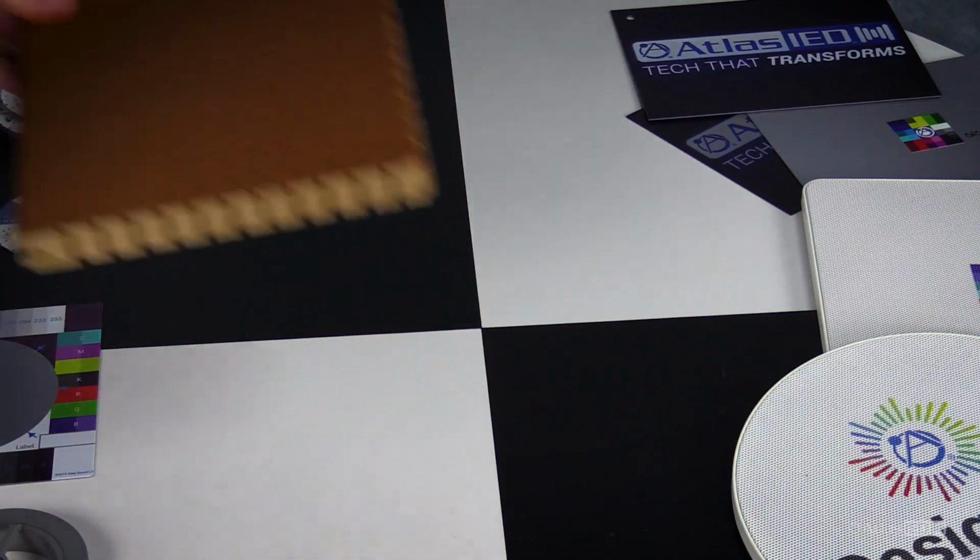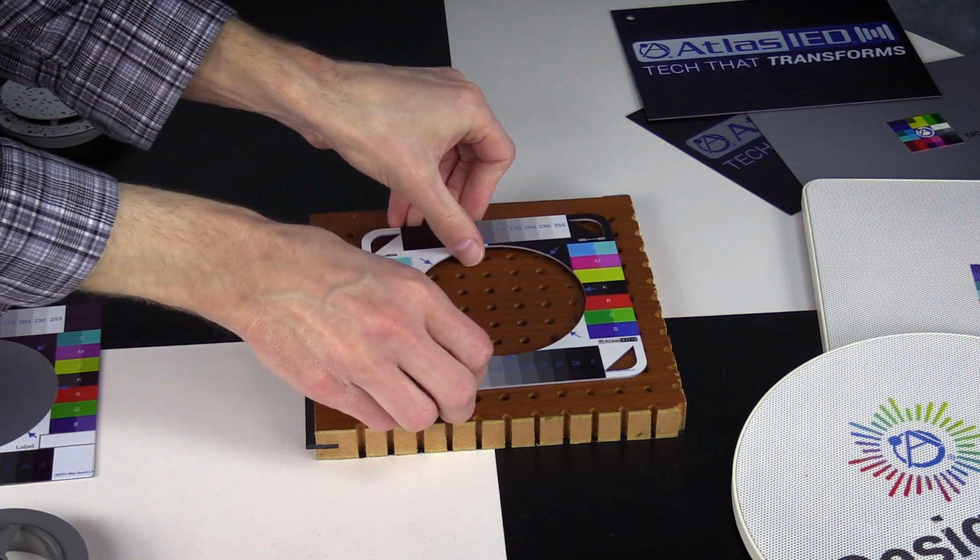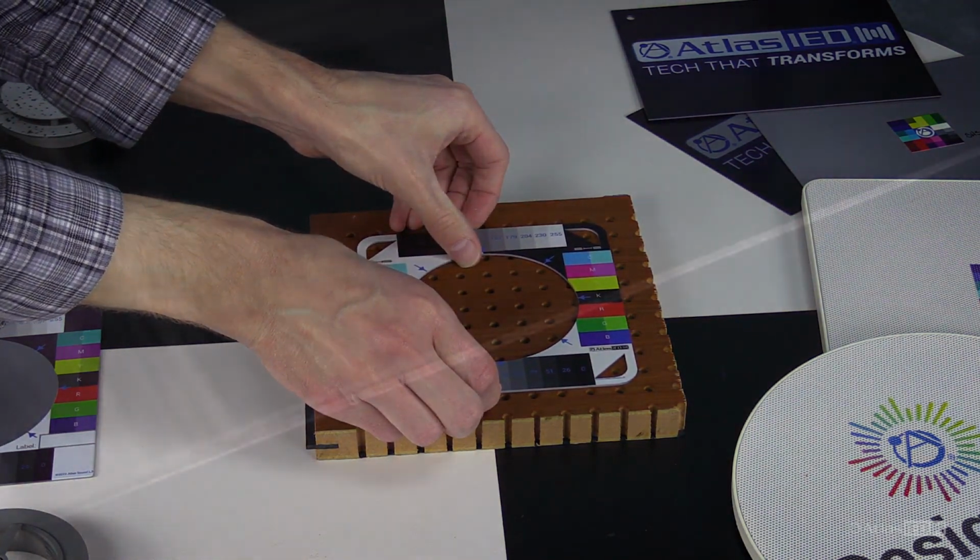AtlasIED was great. They worked with us and allowed us to provide them a sample of the material to match off of, and took a lot of the work off of our hands.